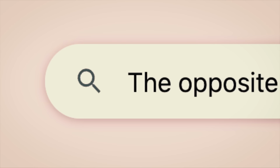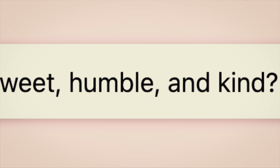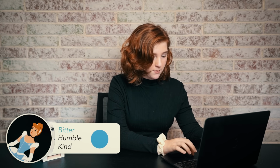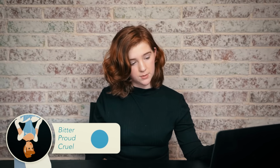Okay, Google, what are the opposite attributes of sweet, humble, and kind? So apparently the opposite of sweet is bitter, the opposite of humble is proud, and the opposite of kind is cruel. That actually sounds a lot like me. So everyone knows, like I said, that Cinderella's main color is icy blue. I need to stop doing that. And apparently the opposite of icy blue is orange.